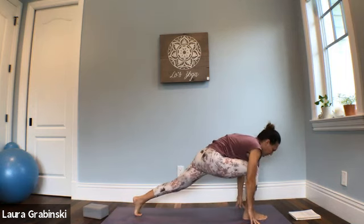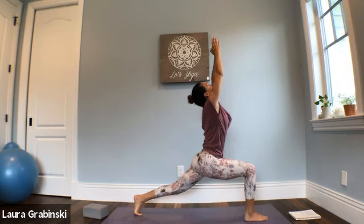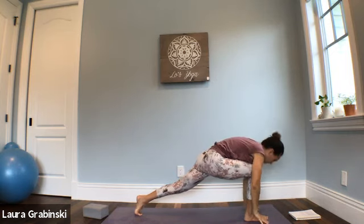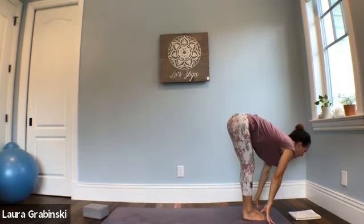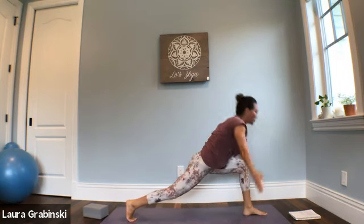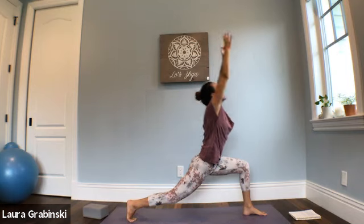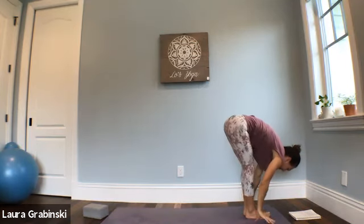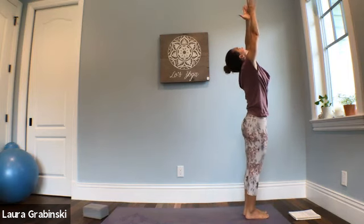Good, crescent lunge, here we go. Inhale, chin up. Hands come down, frame the right foot. Exhale. Step forward, chin up. And fold, step the right leg back. Exhale. Good. Inhale, chin up. Hands to the eyes to the hand. Exhale, right foot forward. Inhale, we're going to go all the way up, mountain pose, chin up.